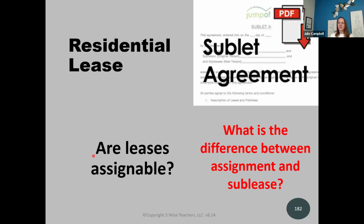And then the sublet, we said you're still transferring the lease, but the original tenant is going to remain liable. So with an assignment, all of that liability transfers. With the sublease, the original tenant still remains liable. What I mean is if the new tenant doesn't pay, the landlord could go after both the new tenant and the old tenant to collect that rent. So subleases are obviously a little more risky, particularly if you don't know the person. But again, whether or not they can be assigned or sublet should be spelled out in the lease.